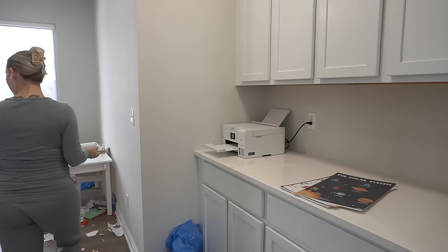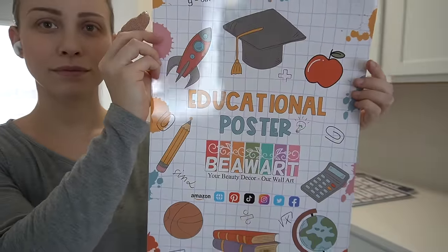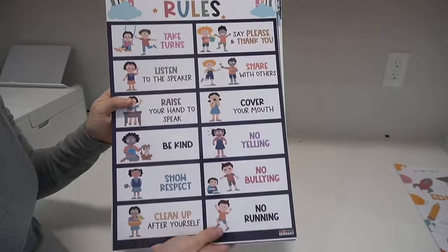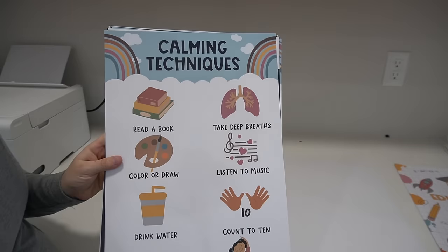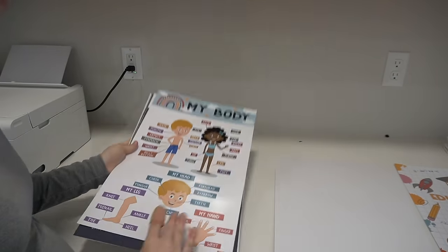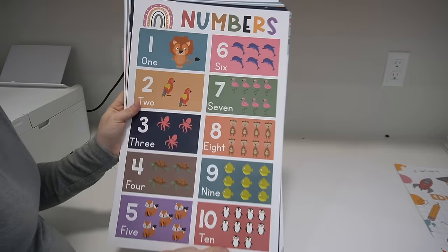I wanted to share these educational posters that I got on Amazon with you. The homeschool room definitely needs some work. We just need to put some stuff on the walls and just make it more homeschooly. I don't know if that makes any sense, but I did get a giant whiteboard to hang on the wall. I got these posters, which I won't be using all of them.